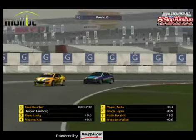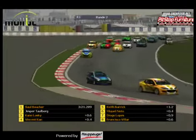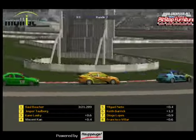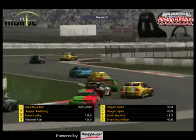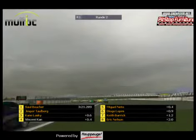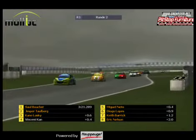And there's contact behind. Vincent Khan has been hit by Miguel Nato. They've both dropped a couple of places there, it seems, and there's a big logjam behind. Four wide heading down into turn 3 even, sorry. And that's Vincent Khan there in 4th place. He's dropped 1 place because of that tap from Miguel Nato. Miguel Nato is just behind him, so they've minimised the damage there.